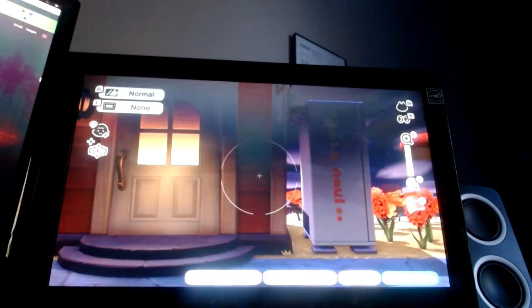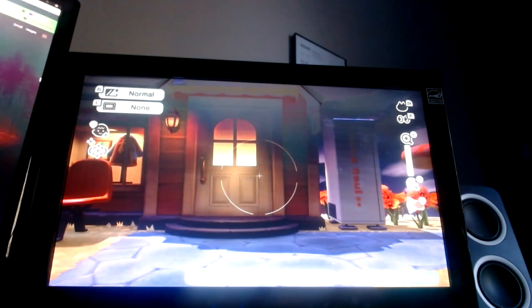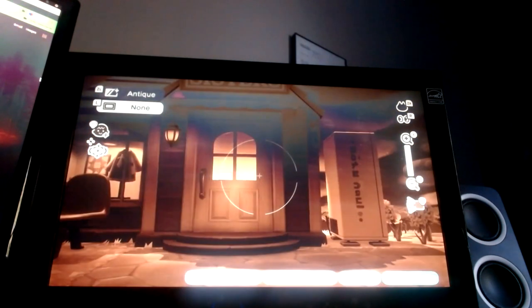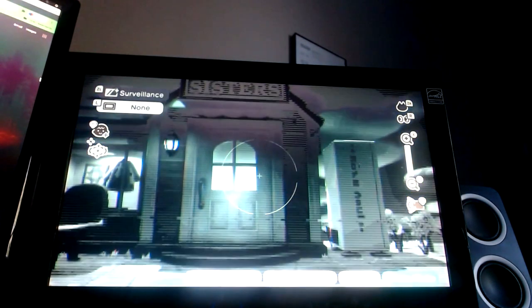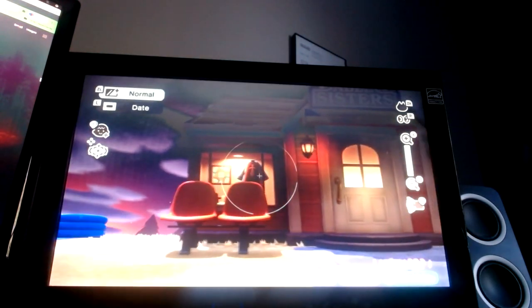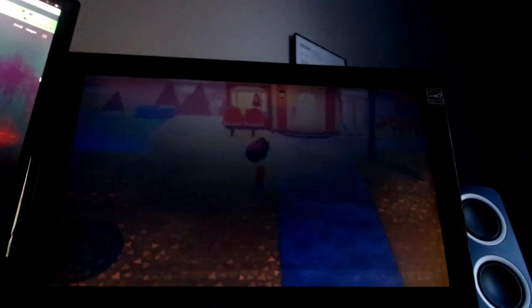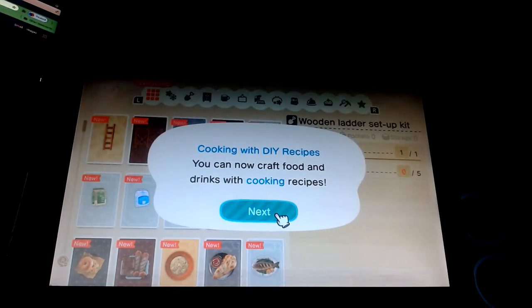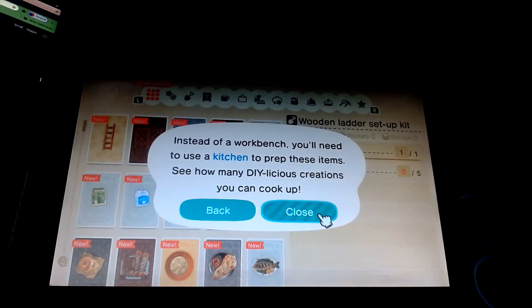What is this? Oh, that's the close area. Wait. Oh, that's just to move it. Wait, ooh, that feels new. Some of these are new. Alright, so move that. That's pretty cool, though. I got some new recipes. Cooking with DIY recipes. You can now craft food and drinks with cooking recipes. Finally! They should have done this from the very beginning. Instead of a workbench, you'll need to use the kitchen to prep these items. See how many DIY delicious creations you can cook up.